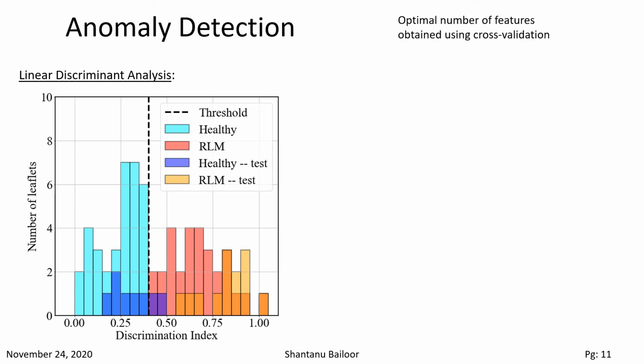Once the optimal number of PCA modes are determined, we assess the performance of the tuned models on the test set. For classification, I show histograms of the LDA projections of the leaflets from each data set and a discrimination threshold using projections from the development set using a black dashed line. We see all projections from the healthy leaflets of the development set mapped to the left of the threshold and those from the RLM leaflets mapped to its right. More importantly, all but 2 leaflets from the test set are accurately classified into their respective categories.